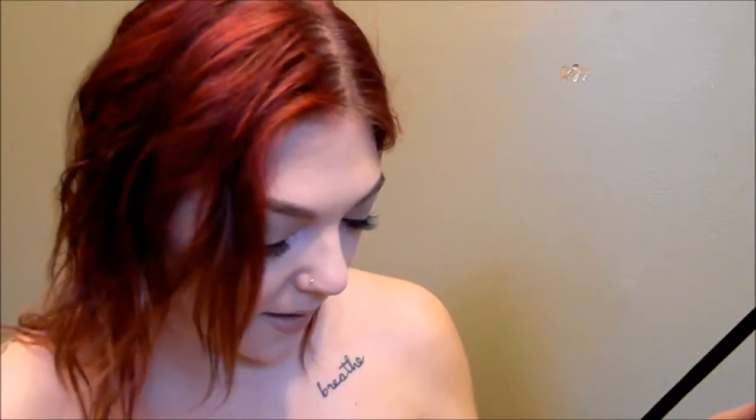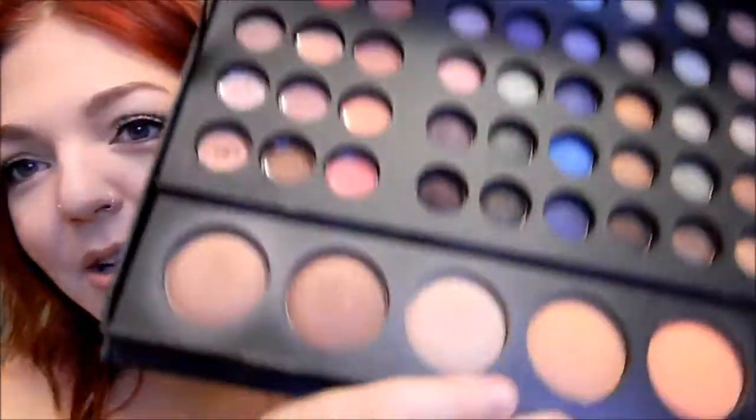Unless I'm looking for a specific color. There's a few colors in here I really, really love, and then there's a few colors that I would probably never use. But the pigment's pretty good on most of them. Actually, the pigment's really good on most of them. A few of them don't have very good pigment, but oh well. And all of the blushes and bronzers, except for one blush, are quite glimmery, is that even a word? Shimmery.